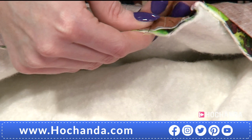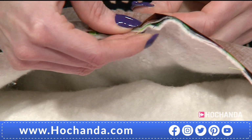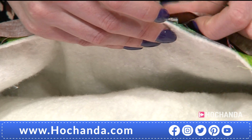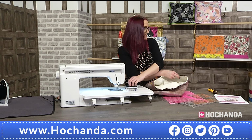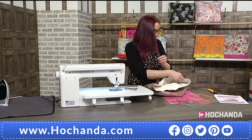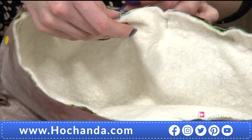What I'm going to do is take one pin out so it stays in place and just take that to the outside. The reason why I pin it first is so you know they're definitely in the right position. Because if you try to measure it once you've put it inside the lining, it could go a bit wrong. You definitely end up with twisted handles then. So just pop an extra pin in. And do the same for the other handle.